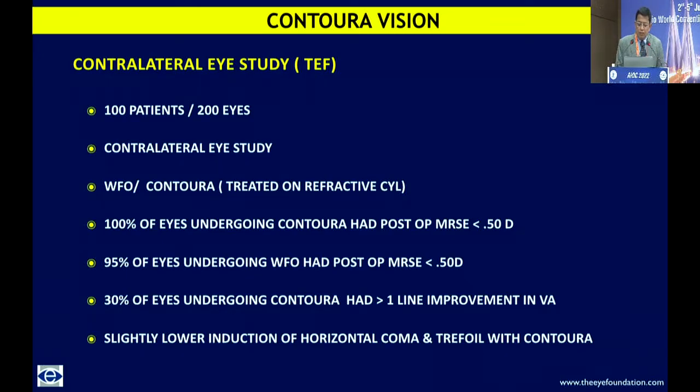What we found out was that 100% of the eyes undergoing Contoura had a post-operative mean residual spherical equivalent of less than 0.5 diopters. In the case of wavefront optimized treatment, which is again an excellent treatment, it was 95%. And more importantly, just like in the FDA study, 30% of the eyes undergoing Contoura treatment had a 1-line improvement in uncorrected visual acuity compared to the preoperative best corrected visual acuity. Again, we found that Contoura induced less horizontal coma and trefoil.